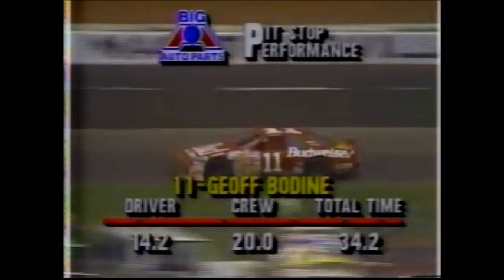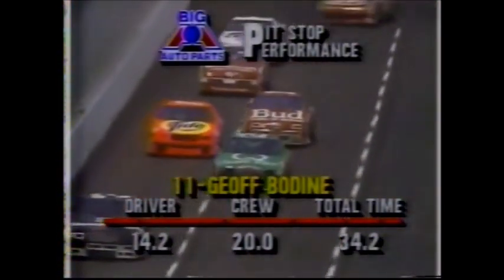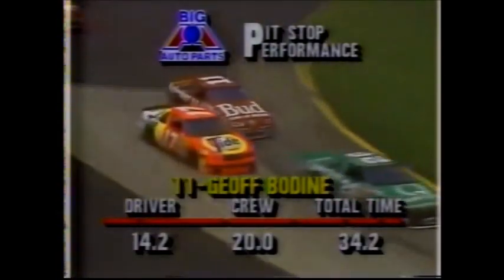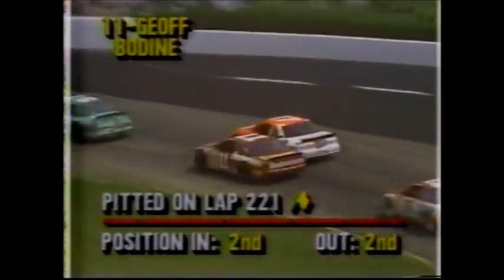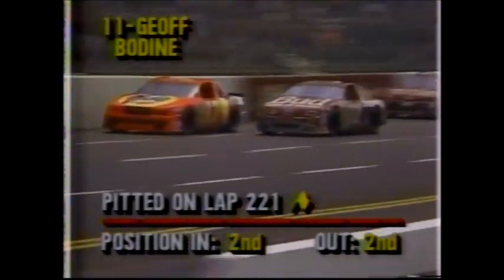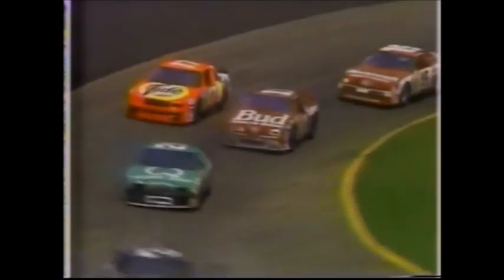Here's a Big A Auto Parts pit stop performance on Jeff Bodine. Driver time 14.2, crew 20 seconds. Second best pit stop we've seen for 4 tires, 34.2 seconds. Jeff Bodine, the Tim Brewer crew. That was an excellent pit stop. Now he's trying to regain second position from Darrell Waltrip. Darrell got by him when Earnhardt and Bodine got together. Now Jeff trying to take over the second position again. Good battle between these two. Bodine on the inside and Darrell Waltrip on the outside.